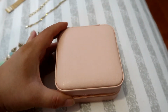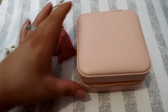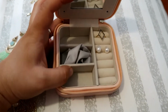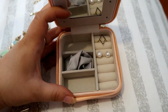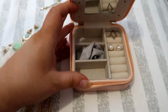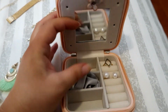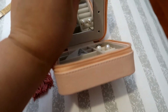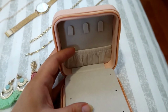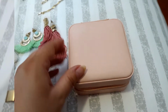So this little case here I found on Amazon, and I got this for my jewelry. It's a little jewelry organizer. It's really cute. So I'm going to put some of my rings in there, and I'll put the rest of my jewelry. And I also am going to bring a little bag that ties for my tassel earrings. But this has a little mirror, and it also opens up right here, and I can hang my more delicate jewelry pieces in there. And I just thought that it was really cute and convenient.